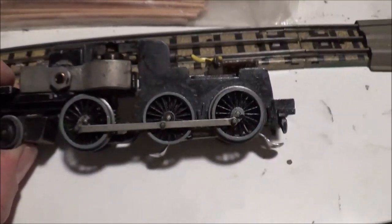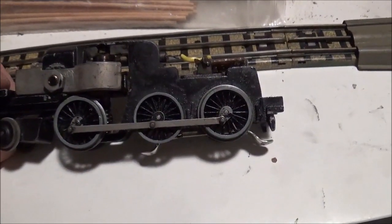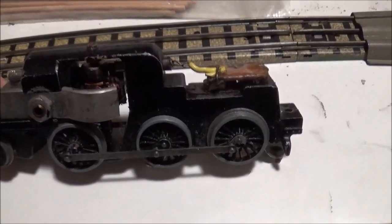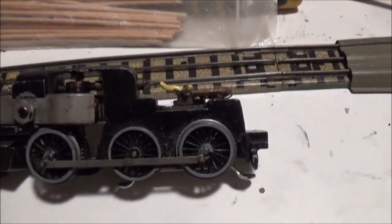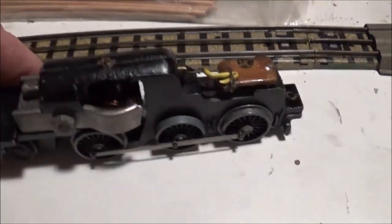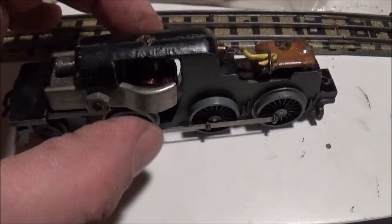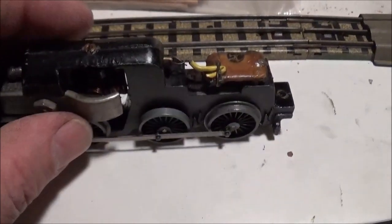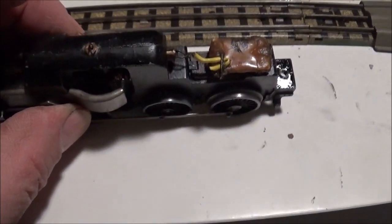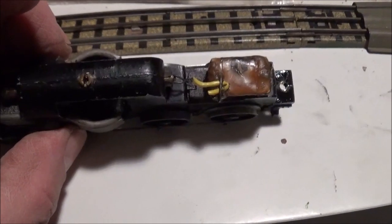Now, when you look at these, it is so different to so many much more modern trains, because it's got this wonderful chunky sort of motor. In effect, the whole thing is a motor. The body holds the brushes for the commutator. It's got this big magnet, well, compared to some motors, a big magnet. And it's engineered. This isn't a plastic throwaway job. This is an engineered piece of equipment.